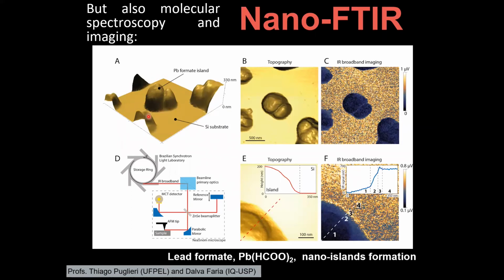of lead formate on the top of silicon coupons. So we wanted to see the formation of this lead formate because it's a byproduct of the degradation of lead, which was being studied by our cultural heritage people here in Brazil, essentially Professor Tiago Puglieri and Professor Dalva Faria. And they could show with the nano FTIR the formation of these islands, which are very small. You can see here that they have a few hundreds of nanometers across, and we could map it molecularly.